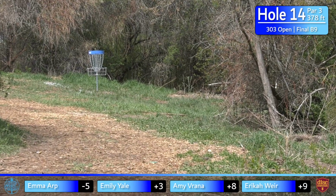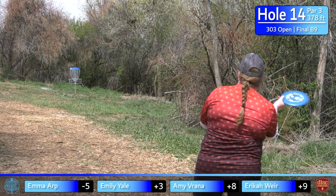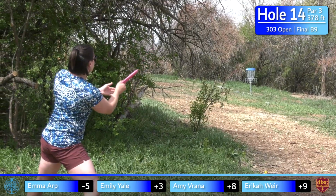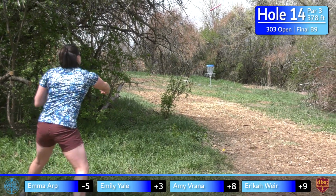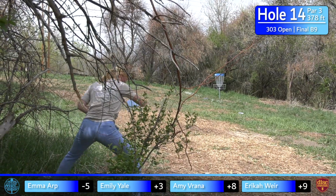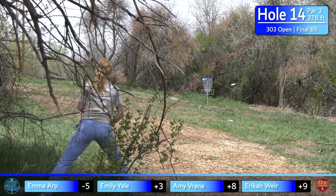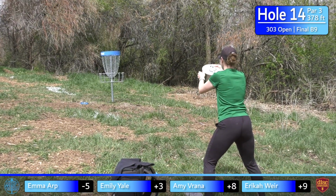Great up and down there from Amy. Beautiful. How smooth. As you can see, kind of a little caught up here at the end of the fairway for Emily, but nice little half run there with the forehand and a nice tee shot from Emma as well. Obviously caught up a little bit in this stuff, but still very manageable to just kind of pitch up from there and take a fairly stress-free par.